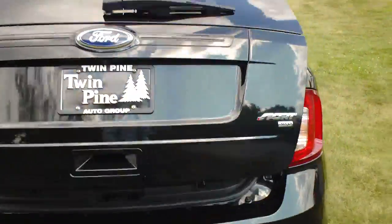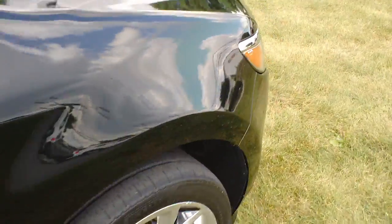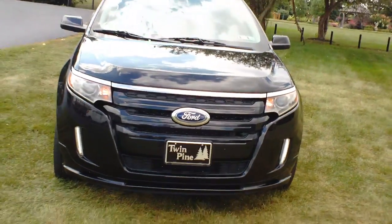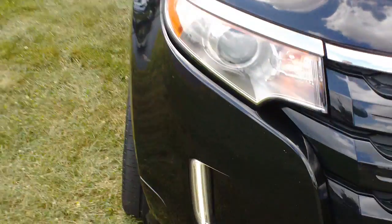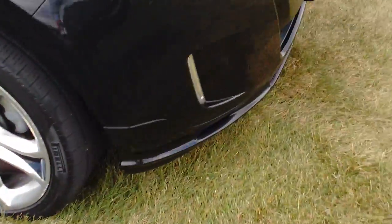We're going to come around the left side just so you can see the lines down through. At Twin Pine, we are going to have very nice vehicles here. You're not going to see a lot of dings and dents all over them. We do buy quality vehicles here. Now you can see the other huge difference is the front end. Everything's blacked out with the grille, and you can see one of my favorite touches is the vertical LEDs on the side. Also on the side you have the lower trim around the bottom of the car that also sets it apart with the trim level of the Sport.